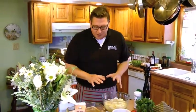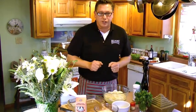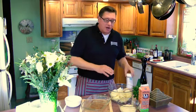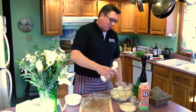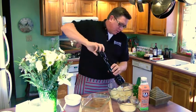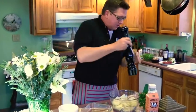I'm gonna drain these potatoes off and then get back here and start layering them into my casserole dish. Okay, we've got everything we need here. I've drained my potatoes off. I'm gonna hit them with some sea salt and some fresh ground pepper. I'm going to toss these around with our seasonings before we layer them into the pan.